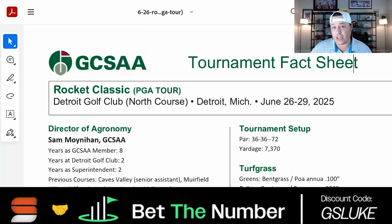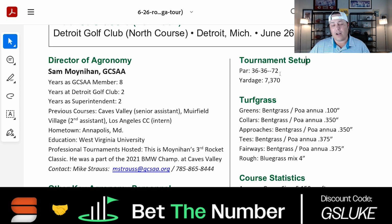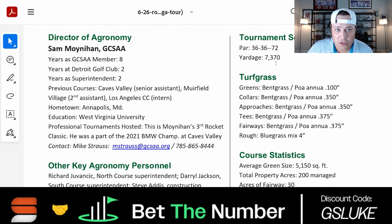Just like the Travelers, you're going to see a relatively low winning score here, and this is a par 72 as opposed to a par 70, so you do have the 4 par 5s to attack, and it's not a lengthy par 72 either, at just under 7,400 yards.